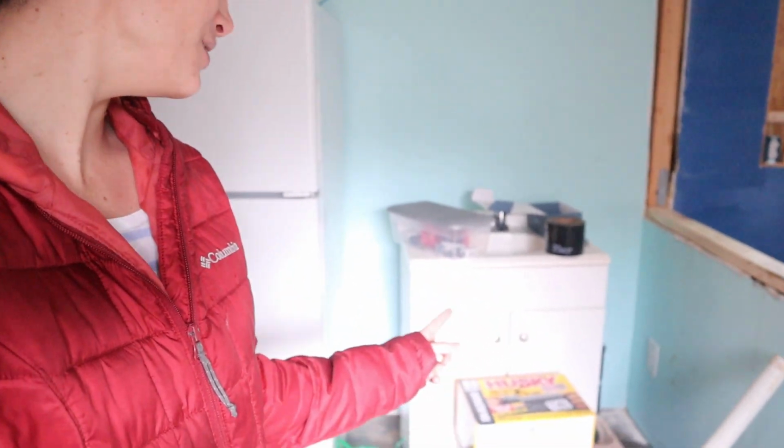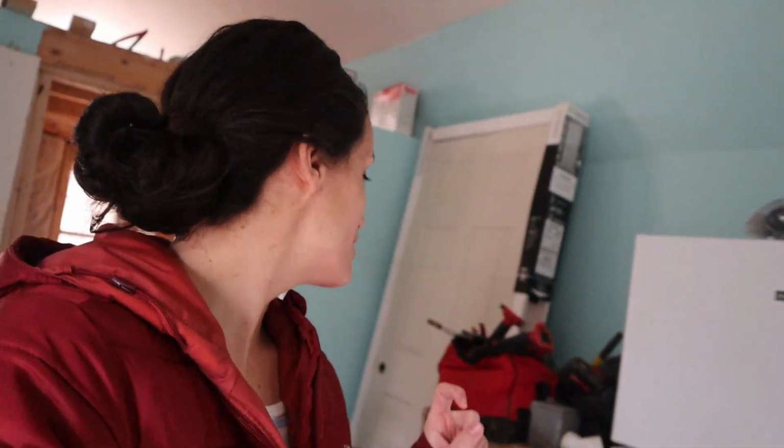Here's the original bathroom vanity, if you can see it. And so we picked up a new one. It's navy blue. I think that's going to be the main color that pops in here, here and there. But I think that's it. There's not a lot to it.